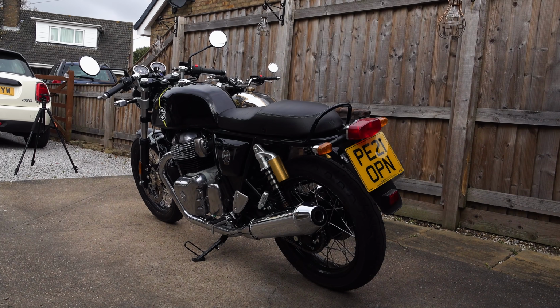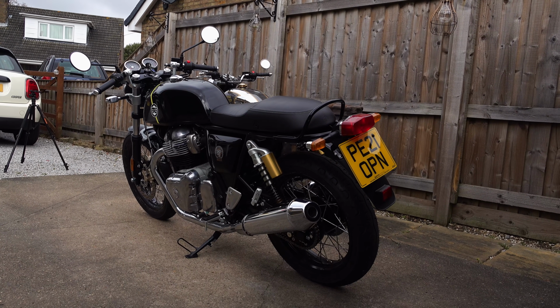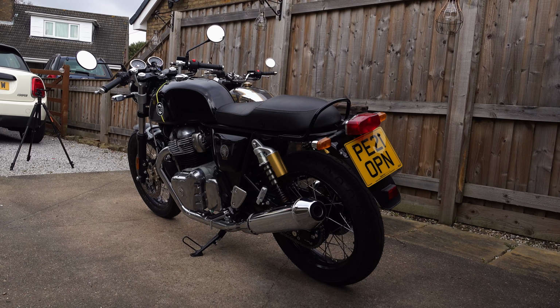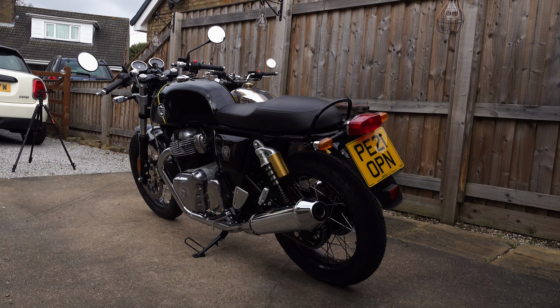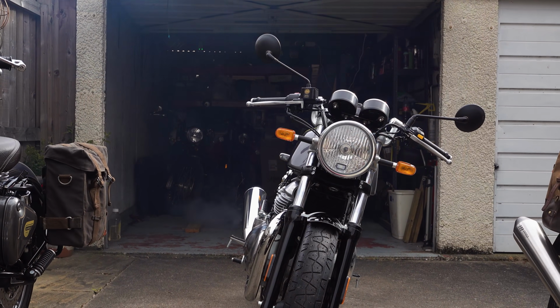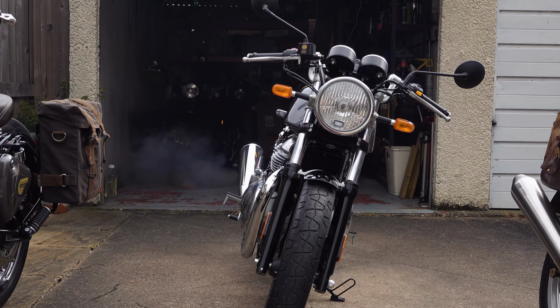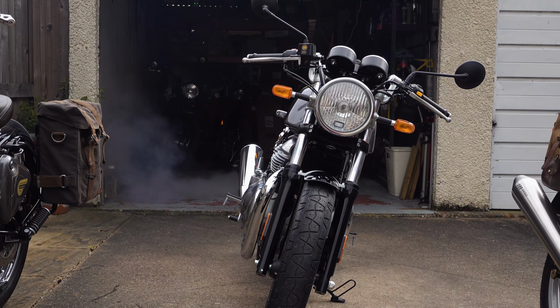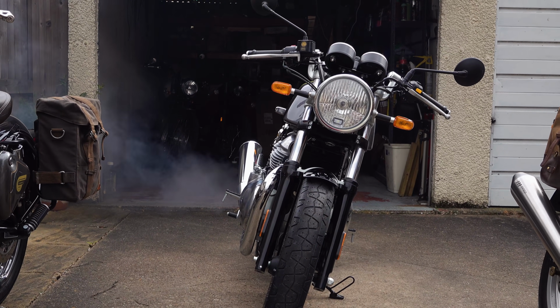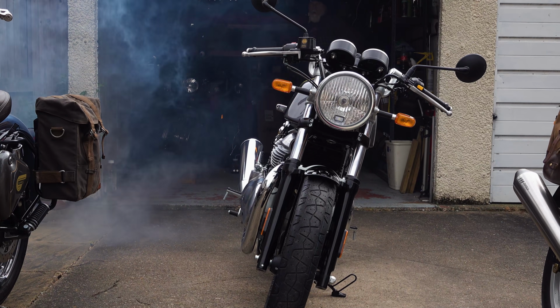Now, as you know, a few weeks ago I took delivery of a brand new Royal Enfield Continental GT, which is a sort of factory custom, a nod to the café racer days. The original Continental GT back in the 1960s was a very similar thing. It was a motorcycle manufacturer's reaction to a trend in order to try and grab some sales. A factory-built café racer.